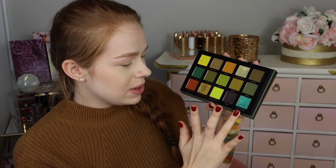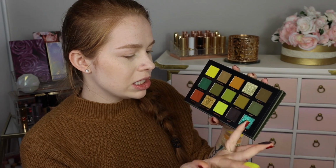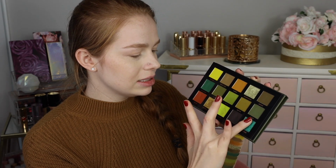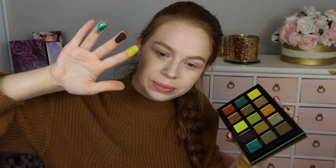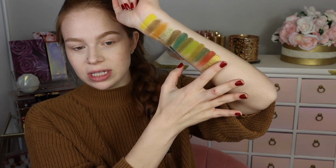And then lastly, we have Seychelles, which is another stunning shimmer. Wow. I love the texture of the shimmers in here.